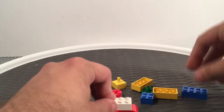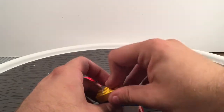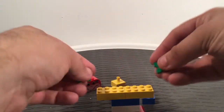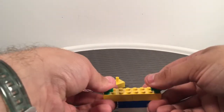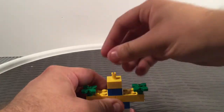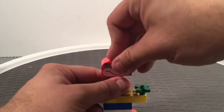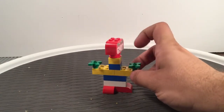So, we'll put this one together. Nice, fresh Lego parts. And yes, they did include the coupon. I just didn't bother to show it because they didn't have anything new that you haven't seen with it. So for this one being called Spinner, I think now you can figure out why he's named such. You can spin his head around.